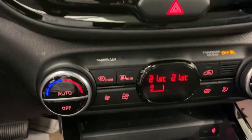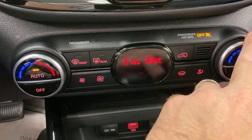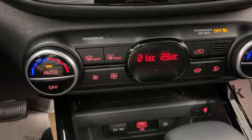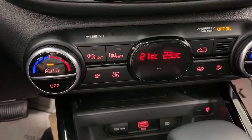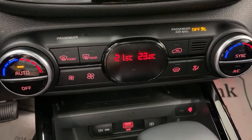Scrolling down here, one thing the Seltos does not have is a dual zone climate control system. And I am a huge fan of these. My wife and I tend to battle over heat and temperature, and my electric vehicle, Kia Soul, does not have dual zone temperature. So pretty cool temperature zone thing there.